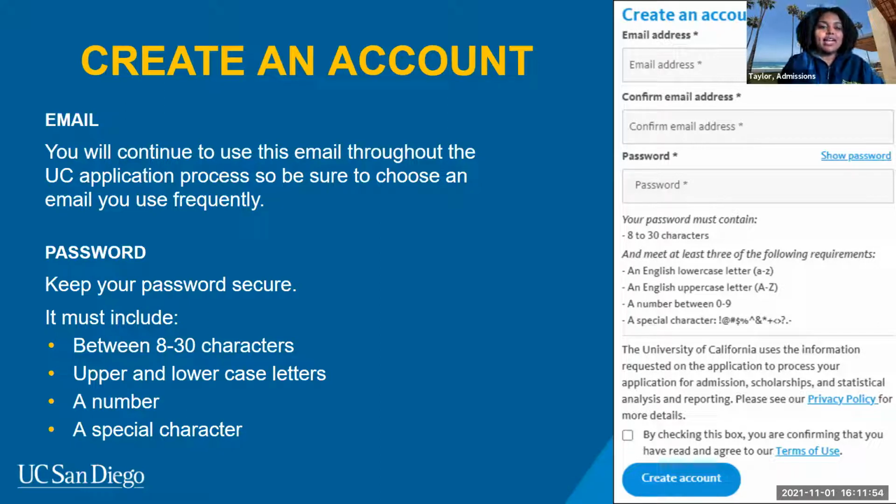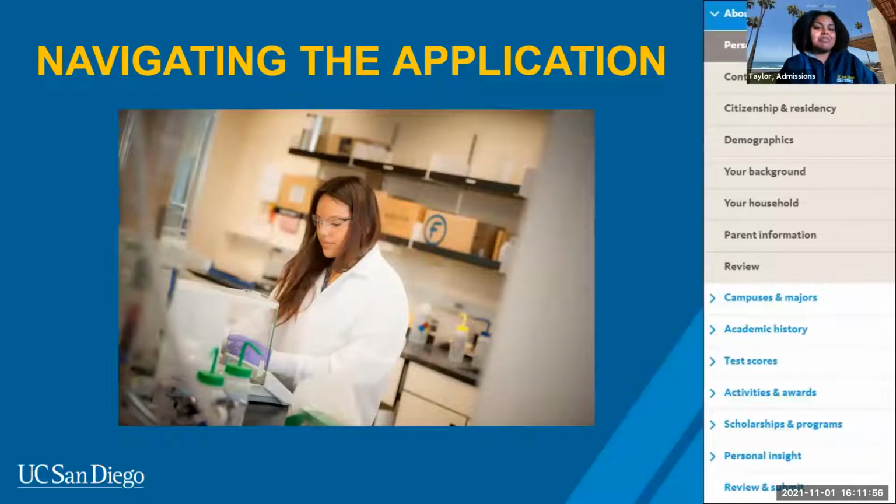So once you've created your account, we'll go on to our next slide here, and it's time to begin filling out the application. This screenshot here is going to show you all the different sections of the application. Now, when you're filling out the UC application, it does not matter which order you go in. However, you must start with the About You section, simply because the application uses conditional logic that's going to be used throughout the application. So this is going to help determine whether you qualify for a fee waiver. It's also just going to help provide a little bit more context about you. But again, you can fill out the application in any order that you'd like. You just have to make sure that you are starting with that About You section.